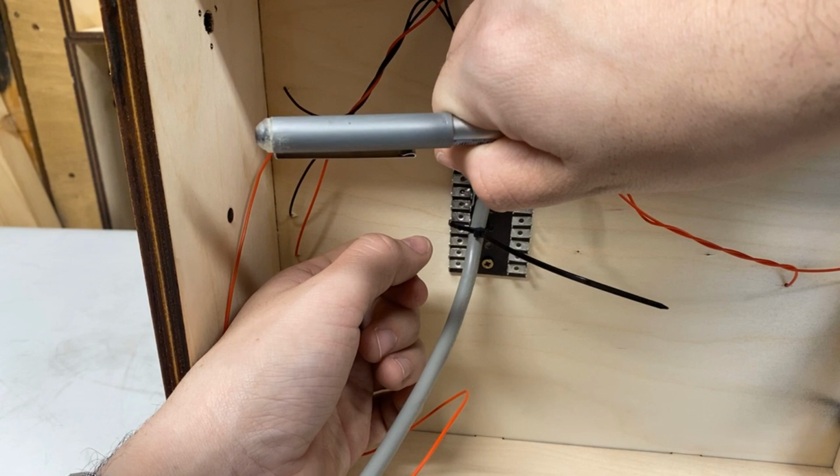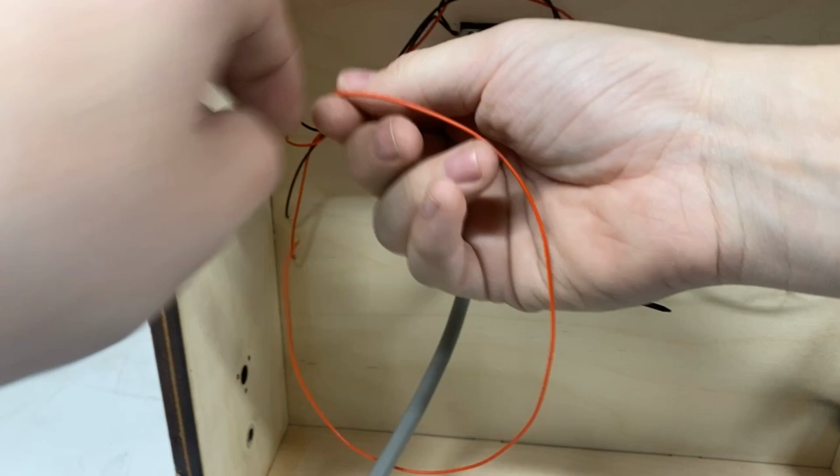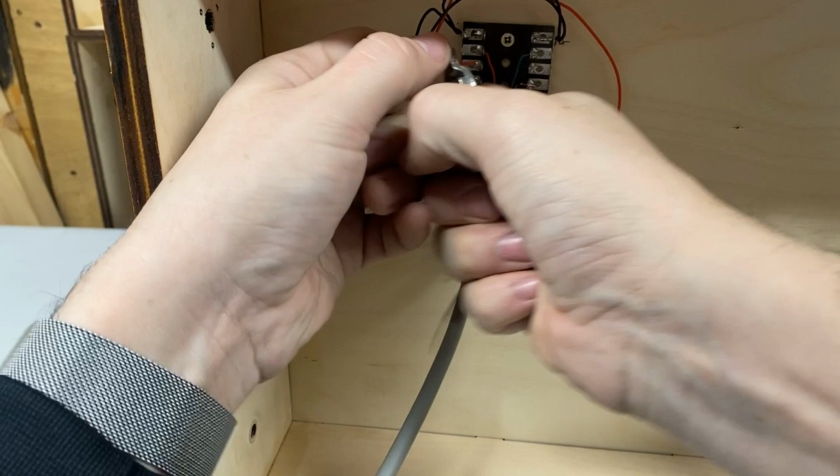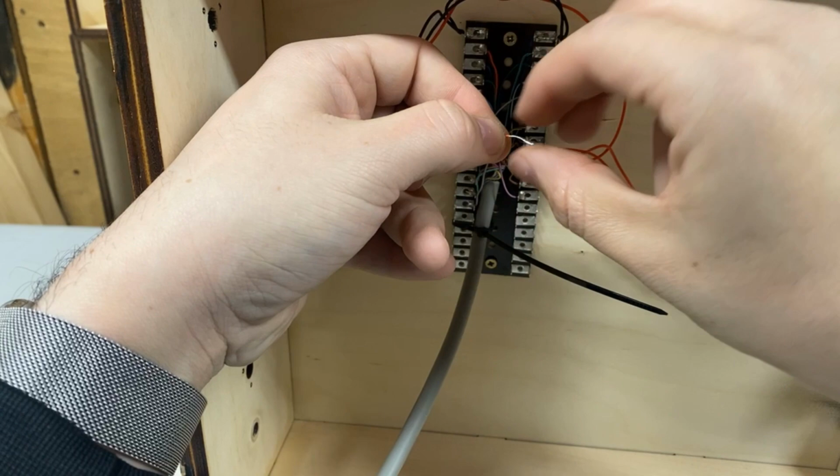1, 2, 3, 4, 5, 6, 7, 8, 9. And then just to be a bit pedantic, I'm just going to wrap it up on now. Bring it down. Cut it. And then twist the cores together.